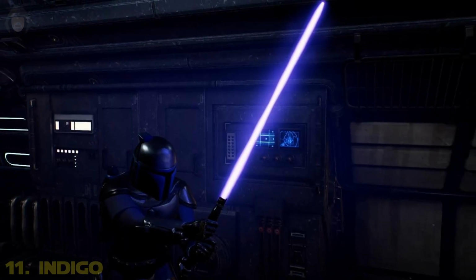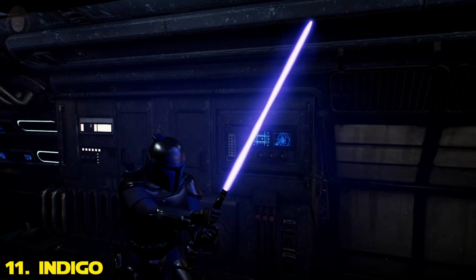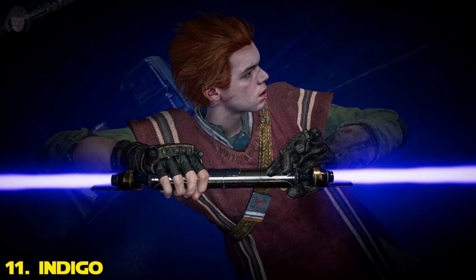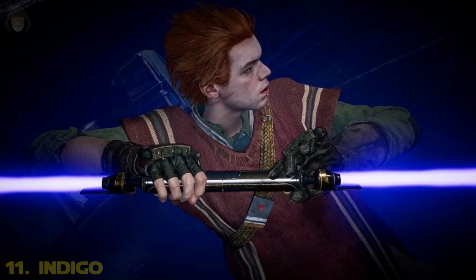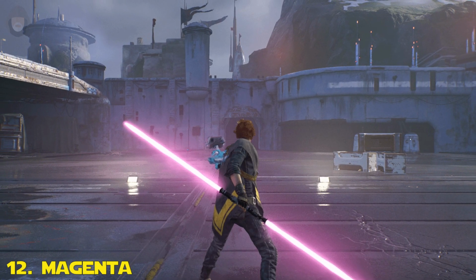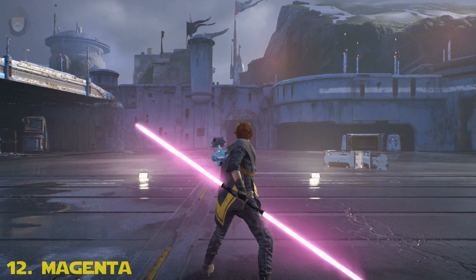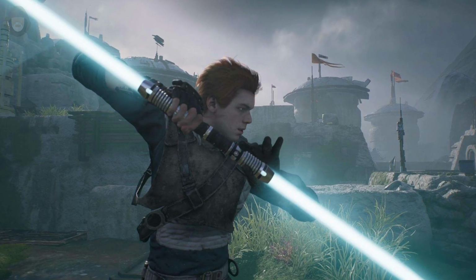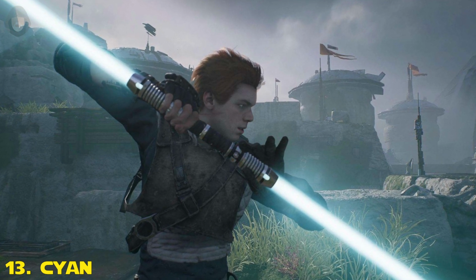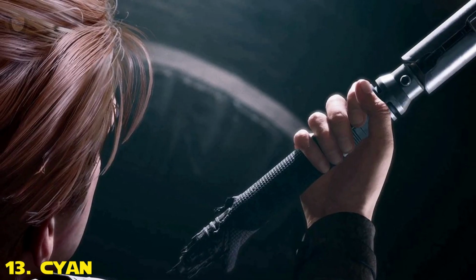Number 11, Indigo. Indigo is another one of the lightsaber color choices from Jedi Fallen Order and Survivor, but it's not Cal Kestis' canonical color. In canon, there is only one known wielder of an indigo blade, but we don't know how or why they got it to this color. Number 12, Magenta. Just like Indigo, this one is from Fallen Order, and there are no currently known users of this color in canon, but it certainly does exist in the canon universe. Number 13, Cyan. Again, Cyan is another lightsaber color from Fallen Order, and it's pretty close to blue, but not quite. There are no known wielders of this color in canon, and nothing more is known about it.